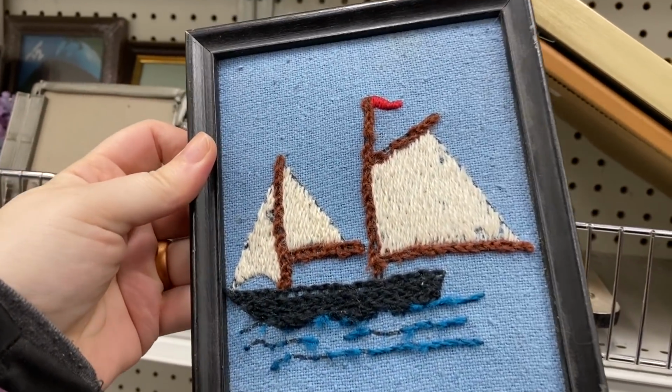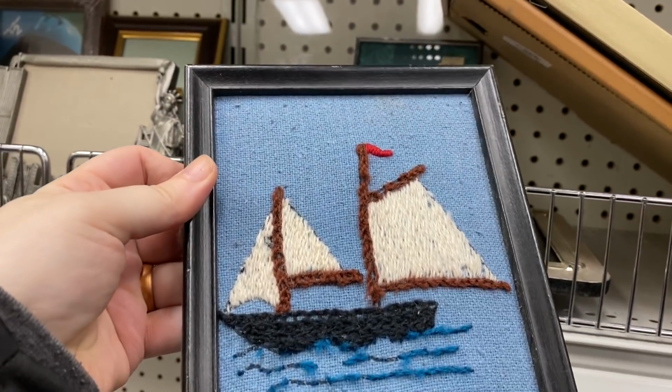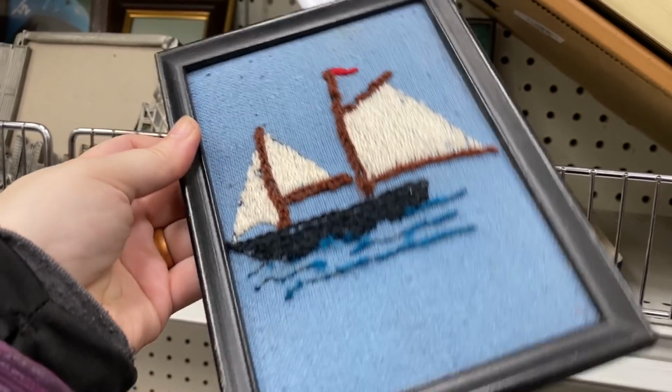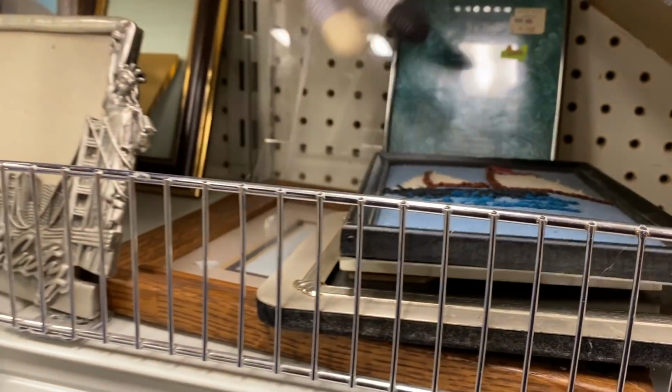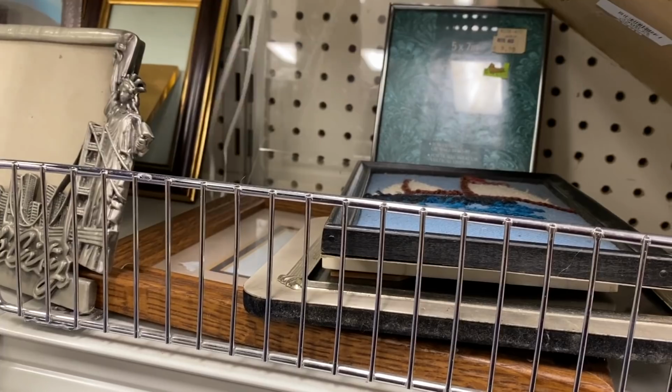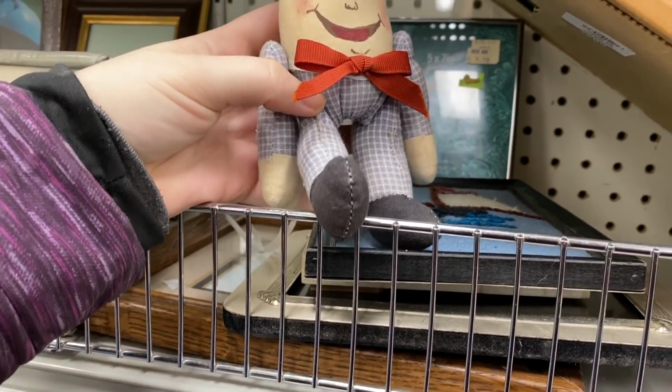They had this cute little crewel sailboat piece. I wasn't crazy about the frame, but it was nice to finally start finding items like this again. I haven't been able to find any since this Goodwill closed. This is the one I found most of the crewel and cross-stitch items in my collection.